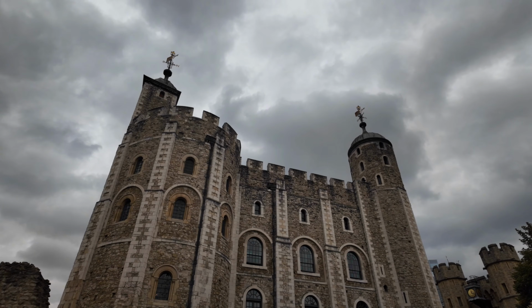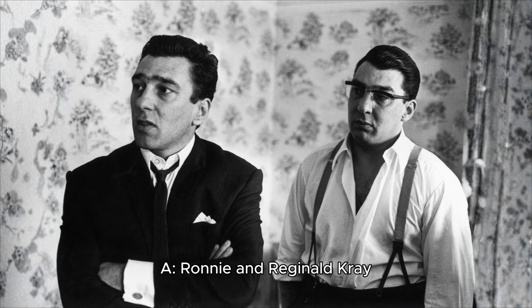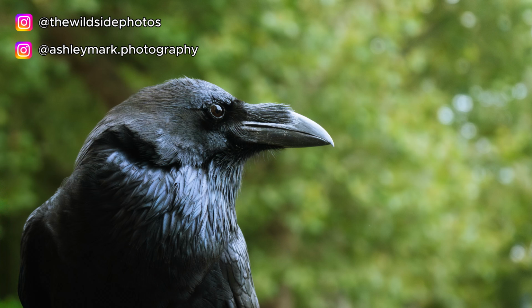The last people imprisoned in the tower were Ronnie and Reggie Cray when they failed to show for their national service.